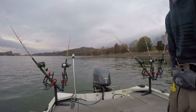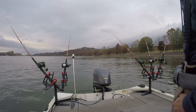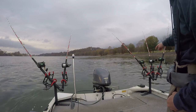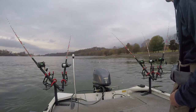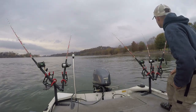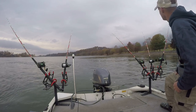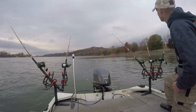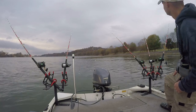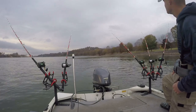Like I said, it's overcast. There's a little bit of sun behind the clouds, but this is a good day. Oh, see if he takes it. Small little guy.